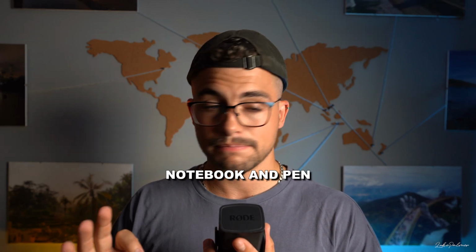And the final thing, this is an absolute must if you're going to go travel: a notebook and pen. I'm being deadly serious. Document your travels. I don't care if you do a daily entry or a weekly entry, you just write down notes as you go. Whatever it is, take a notebook and a pen. You will not regret it.